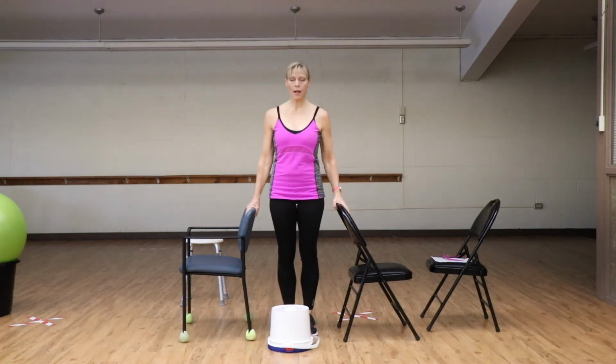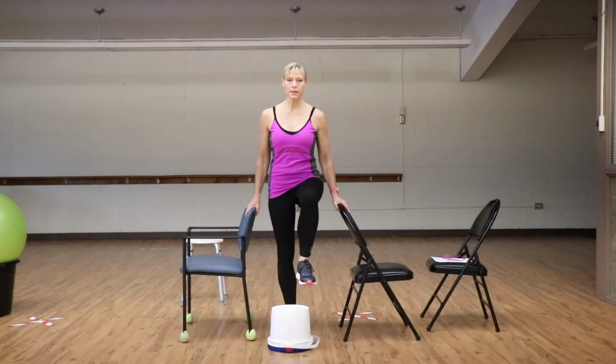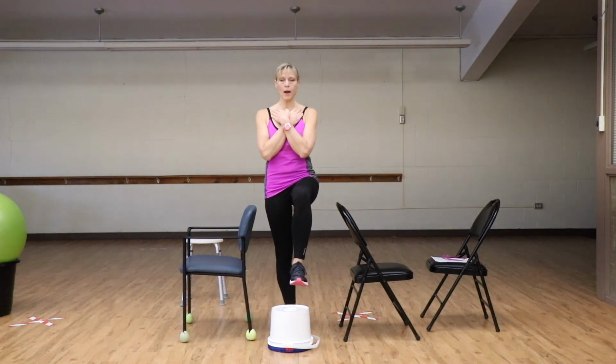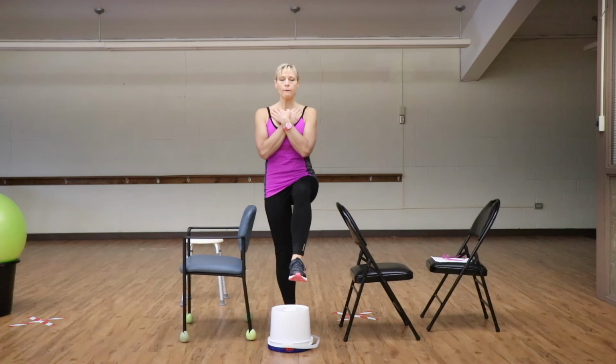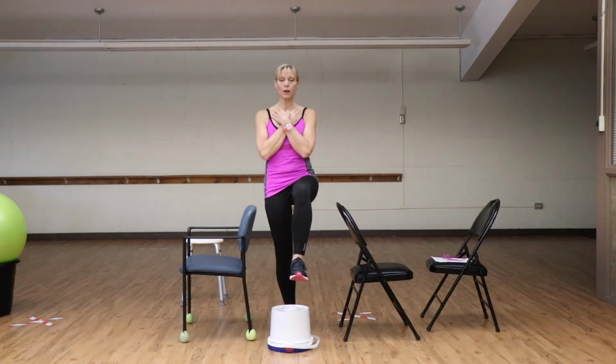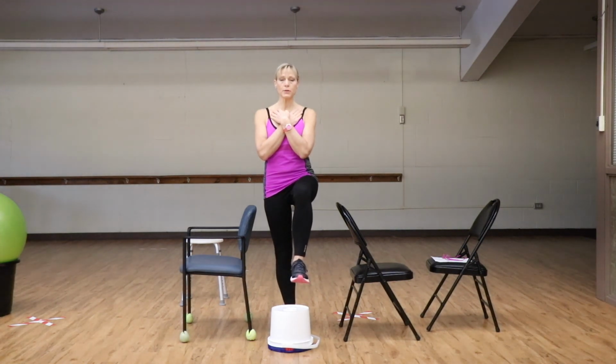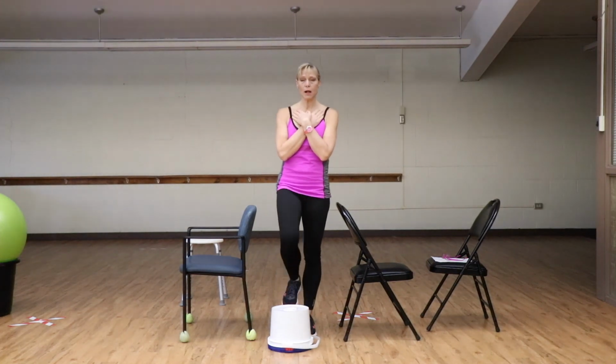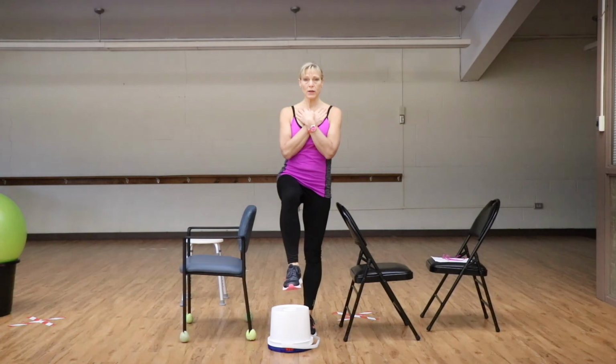And no matter how well I think my balance is, this is the skill where I hold my leg in the air with no support for my arm. I'm on a very narrow base of support, and if I can hold it here 3 seconds or up to 30 seconds, that's my goal. And I practice this myself at least once a day.